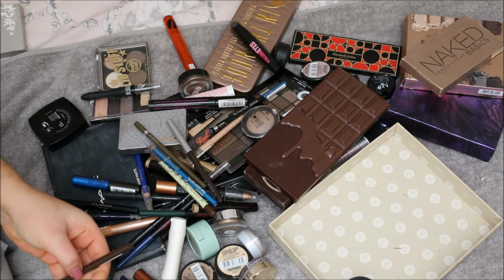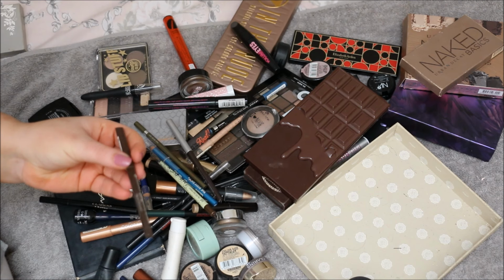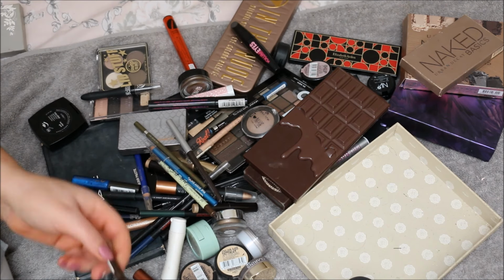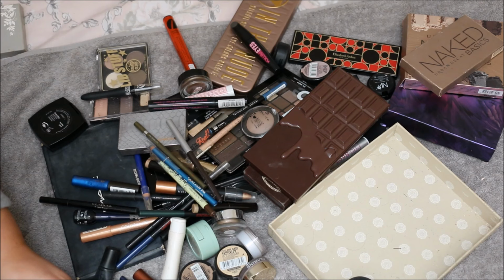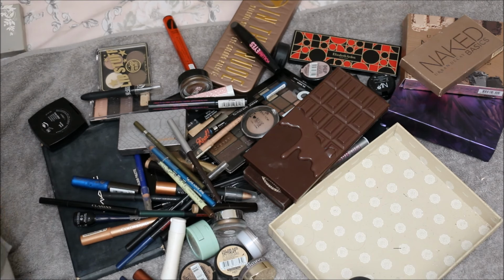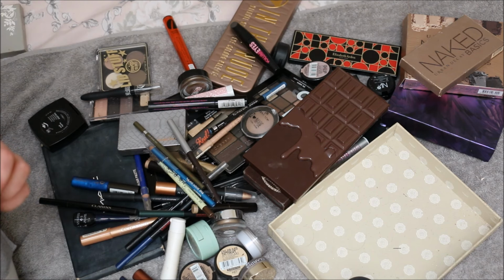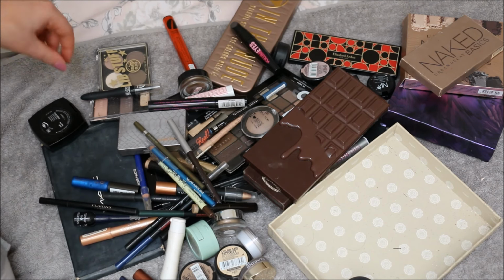Okay, so let's start going through this. What is this? An Essence Long Lasting Eye Pencil in Hot Chocolate. I do actually like this, so this can stay. An eye primer from Zoeva, the matte one. I did really like this at the time, but I've had this for absolutely ages and I think it's probably gone off, so that can go in the rubbish pile.